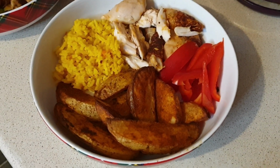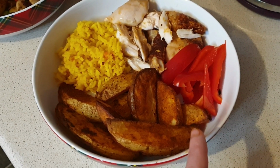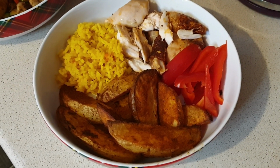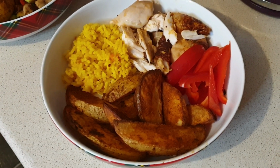That's mine. And that's Ali's. He's not got the vegetable medley because he doesn't really like mushrooms and courgettes. So I've just given him some raw slices of red pepper. Why did my brain go dead there?